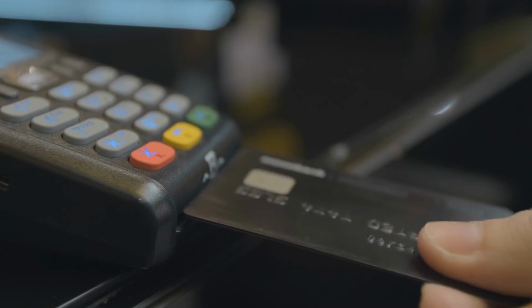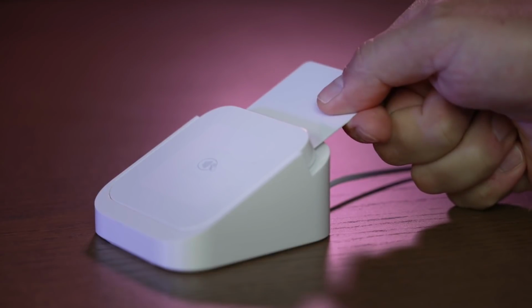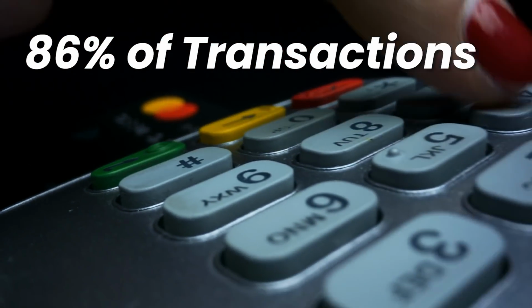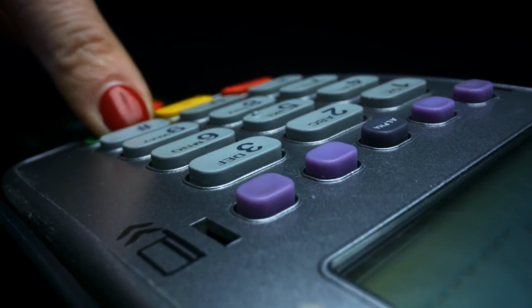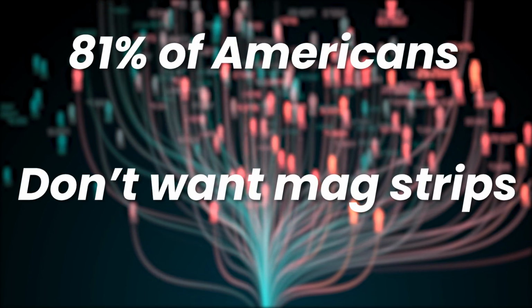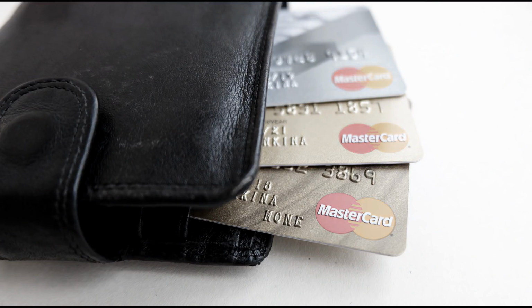But in the late 90s, EMV chips were introduced and started to gain popularity throughout the 2000s. Now 86% of face-to-face transactions globally use EMV chips, and this percentage is even higher in Europe than it is in the US. Mastercard has now found in a survey that 81% of Americans would be happy with a card that just had a chip and no magnetic strip, so they took the decision to phase them out.